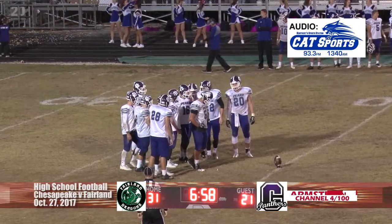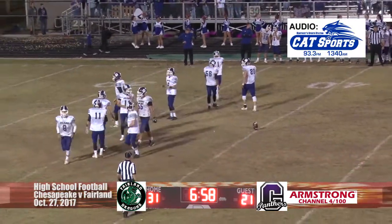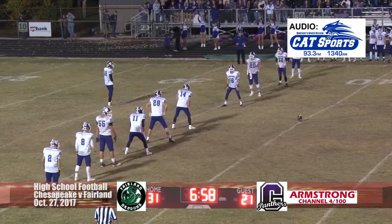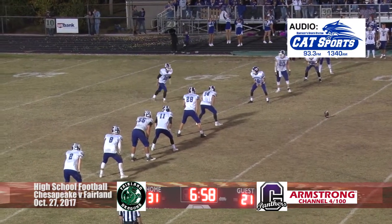Chesapeake Panthers on the road against the Fairland Dragons. And what a first half we had. Had the Panthers up 7-6 at halftime. The tide turned in the 3rd quarter. The Dragons went up, outscored the Panthers 25-7 in the 3rd. The Panthers just scored, and they're on to kickoff with 6:58 left in the contest.